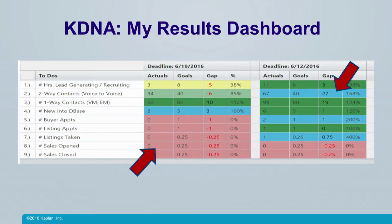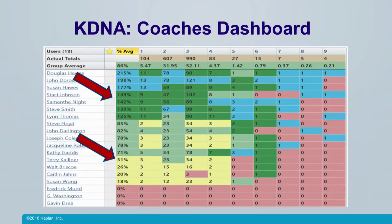And then we capture all this information for you, and we color-code it on a week-to-week, month-to-month basis. You can log into KDNA and you can look at your results week-to-week, month-by-month, color-coded, and say, hey, in two-way conversations or buyer appointments or whatever other categories I'm working on, how am I doing? Where do I have solid green week after week, month after month? And where do I have reds or yellows? Where do I need to improve? Where do I have successes? Let me make sure I keep doing that or do that more. And where do I need to improve my business to create the synergy and the momentum that I want and the income that I need for my career?